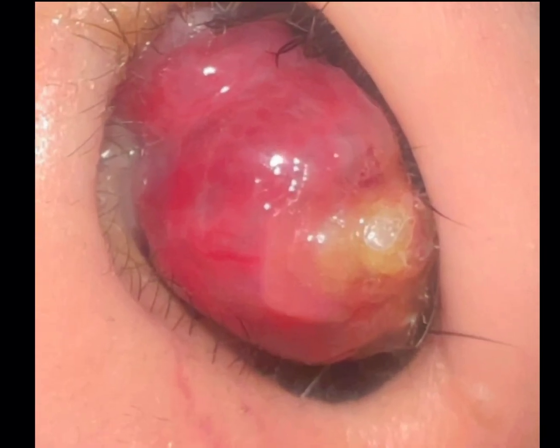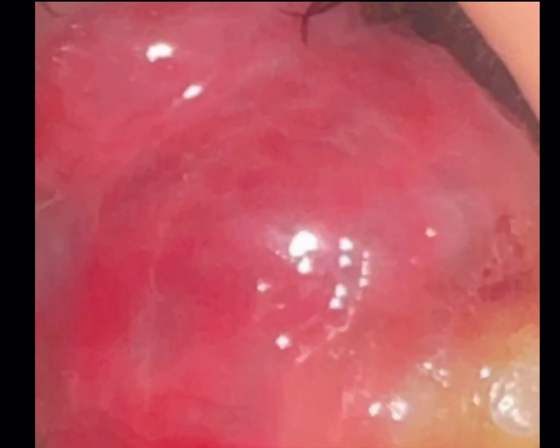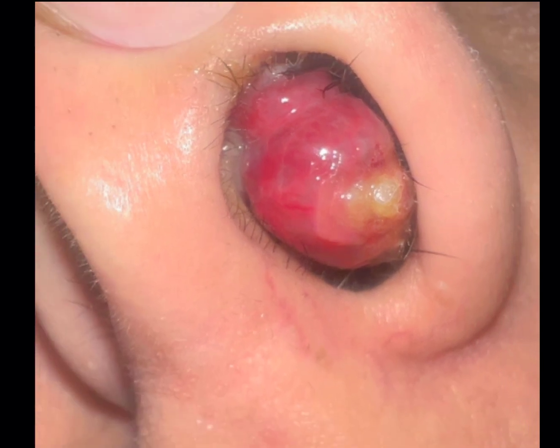As you can see, I have exposed the anterior part of the nasal cavity by just lifting the tip of the nose. A smooth surface, shiny reddish mass is seen in the left nasal cavity. We can see here, and most of the students watching this video will consider this as inferior turbinate hypertrophy.